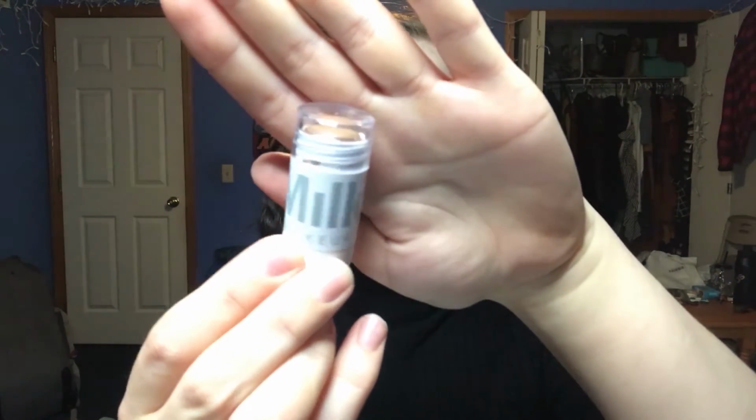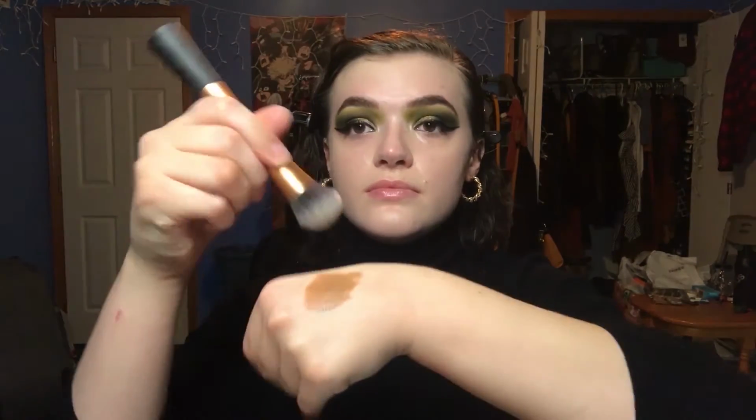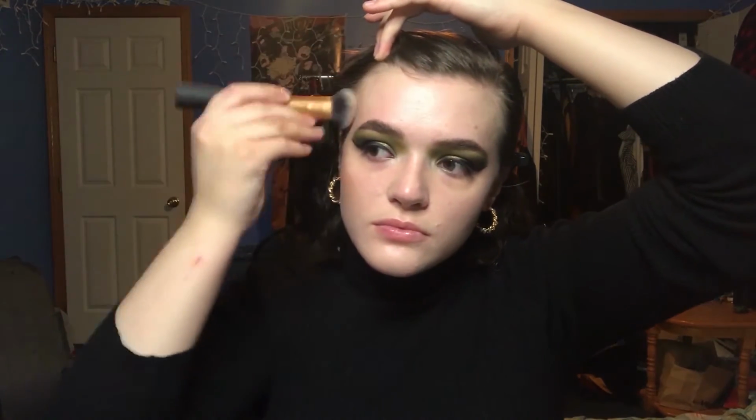The next thing I use is the bronzer, cream blush. I set it with a powder bronzer and a powder blush. I feel like doing those two makes the bronzer and all that last a bit longer, in my opinion. I just put it in the usual places you would put bronzer.